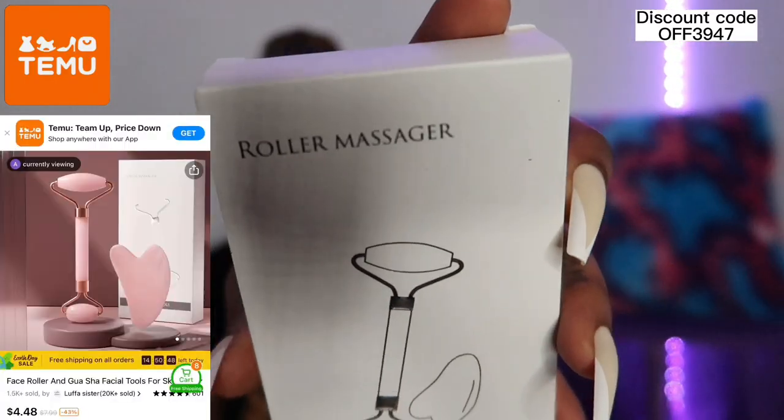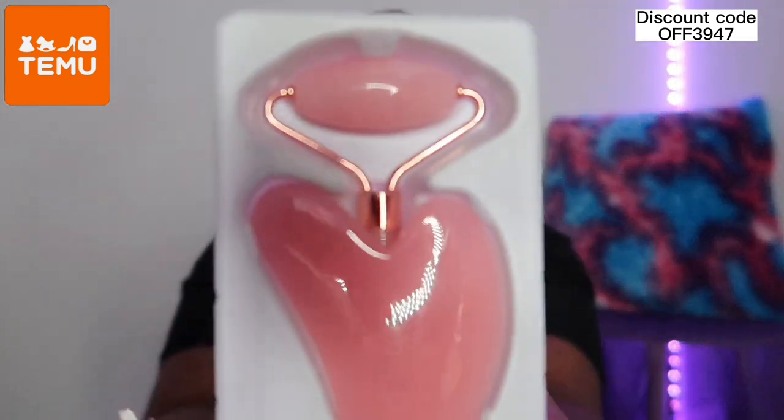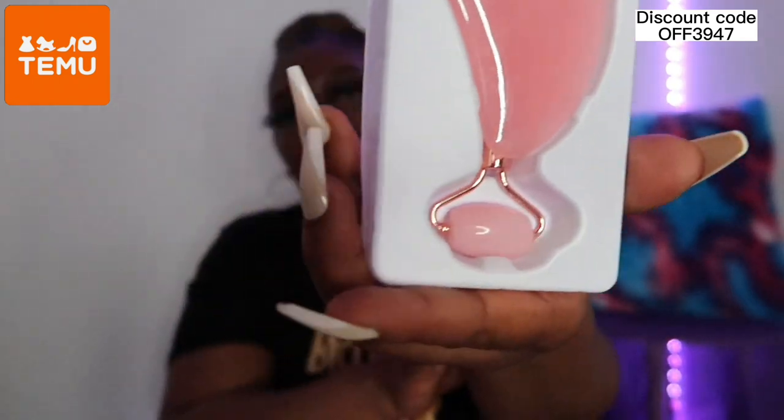I did get the roller massager for your face. Yeah, I'm really trying to get into taking care of my skin more. A lot of y'all have been saying I've been glowing. I don't know how, with how stressed out your girl has been, but I'm really just trying to take care of my skin more. See, this is what I'm talking about, breaking press-on nails. I don't play that. So this is how it looks, y'all. It's a roller.